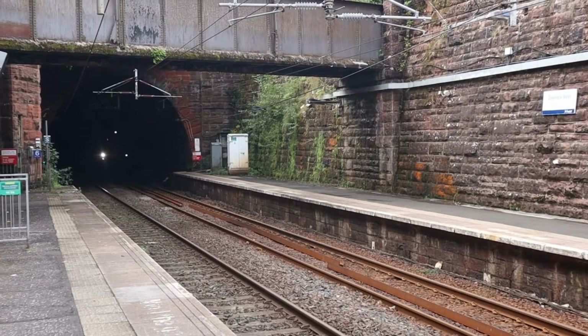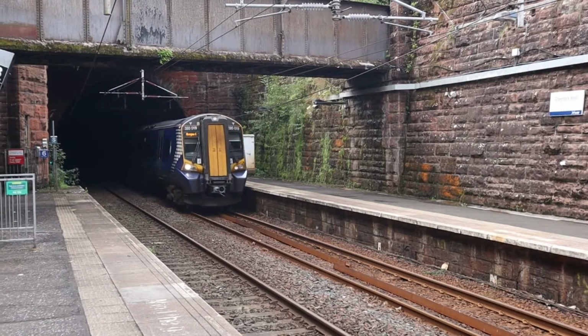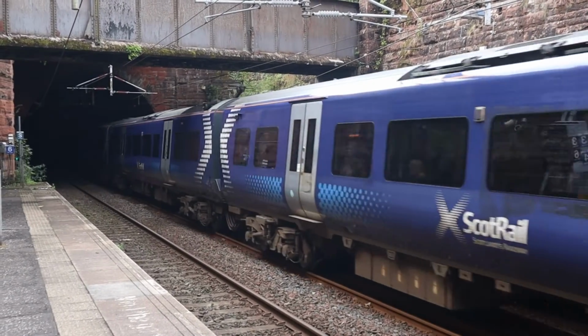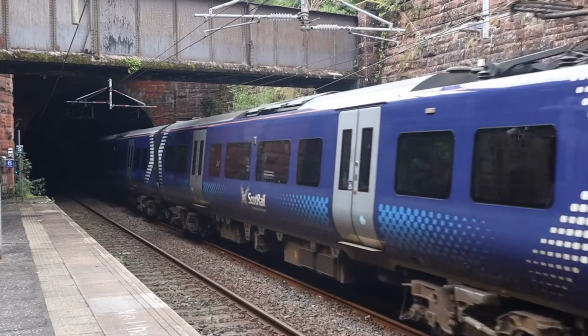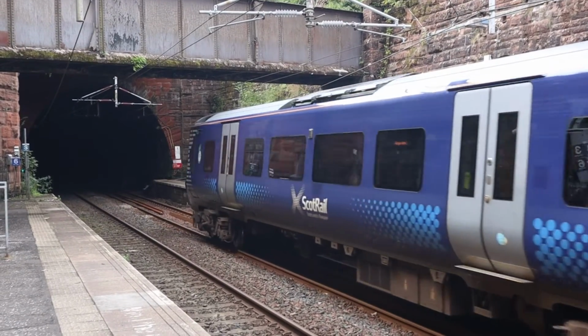The train's about to burst out of the tunnel. Here we go.